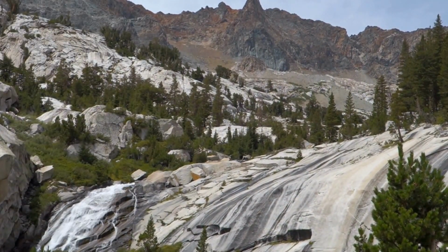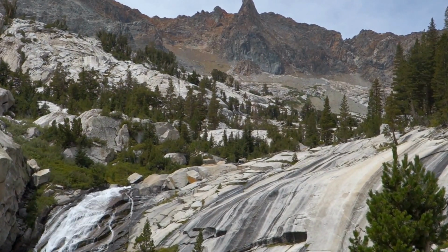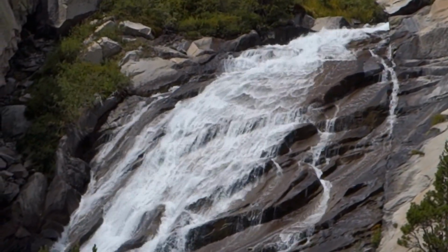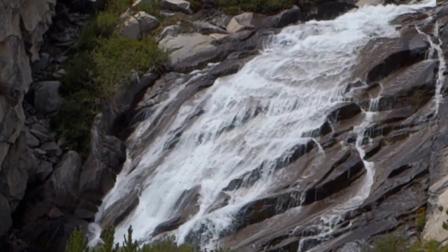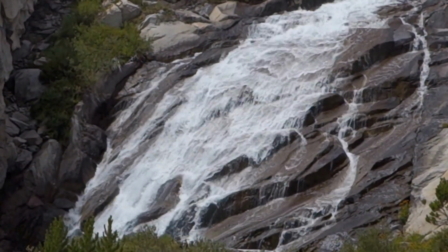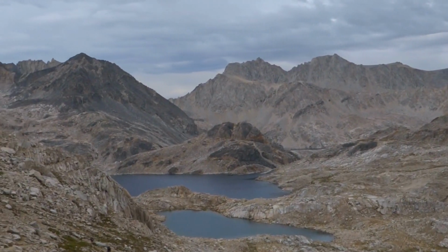Upper part of the Kings River, Middle Fork. I still have about 1,800 feet to climb up that canyon to get to Muir Pass. Just below Muir Pass, really astonishingly beautiful.